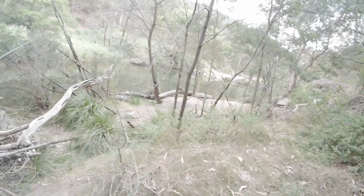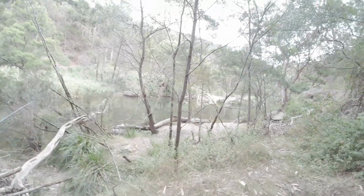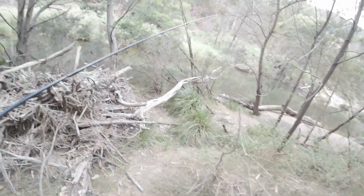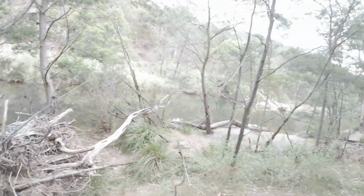Alright guys, I'm going to have to be really quiet here and a little bit selfish. I am going to go fish right down there. I've seen a couple of trout come up now. One of them tried to take a dragonfly. I'm just going to use the nymph in black caviar. I've taken off the claws.